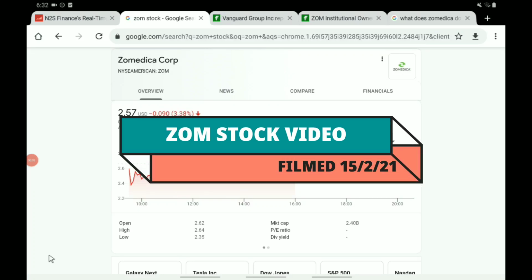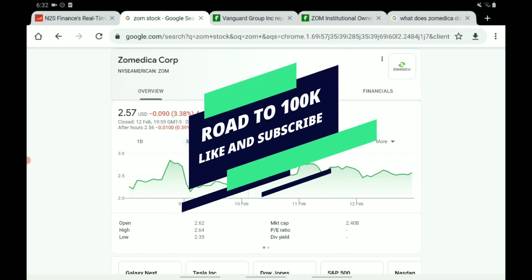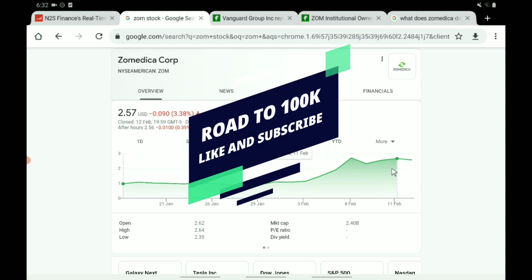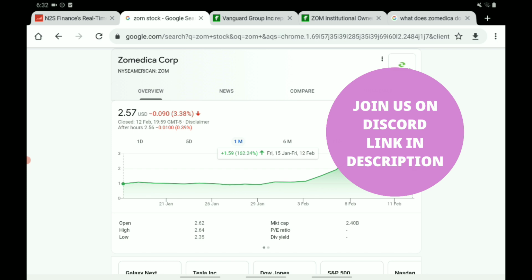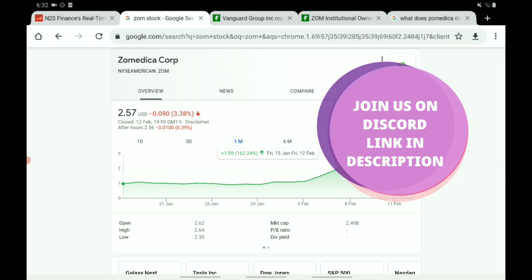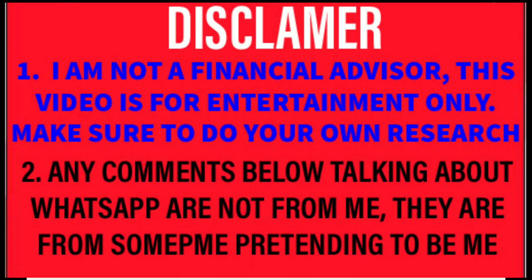In this one, we are looking at ZOM stock or Zomedica, because this stock has seen quite a big increase over the past 5 days, but most notably over the past month, where if we look at the share price from the start of this 30-day period up until now, you can see an increase of about 162%, which is quite a big increase overall. So the question for this one is, is it going to continue to rally upwards? What may be causing this, and what can we see going forwards?